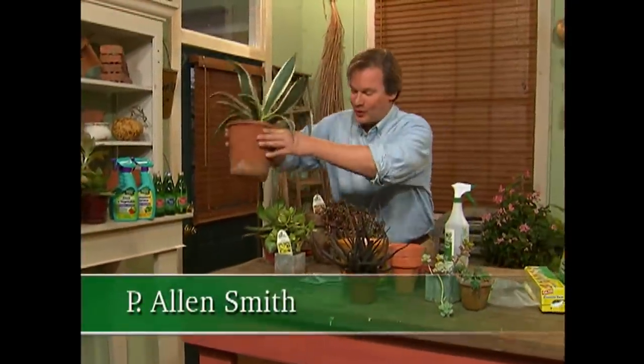I'm Alan Smith. Welcome to the show. If you're like me, you love all kinds of plants, even curiously shaped plants like these. In today's show, we're going to focus on some of the succulents and cacti. You see, they're a great way to add a certain panache or chic to your garden.